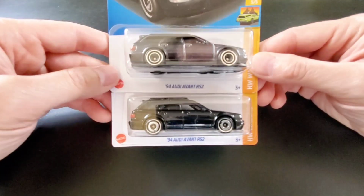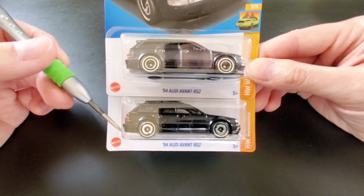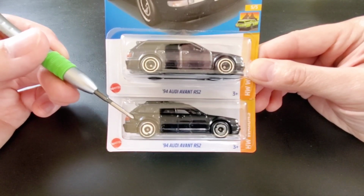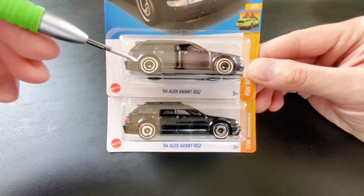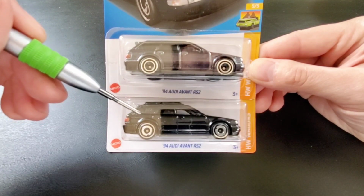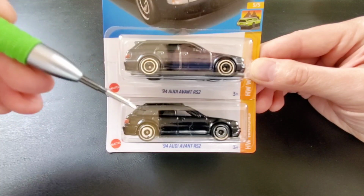So when you set the two vehicles next to each other, the Super Treasure Hunt and the regular mainline one, there's one thing you can kind of tell. The wheels. Last time I didn't really pay attention when I was looking for it in the store. I do have peg hunting of this, finding this in the store.